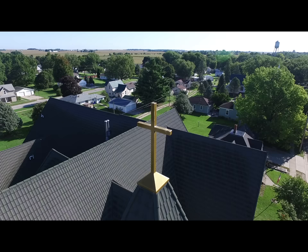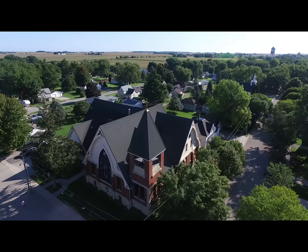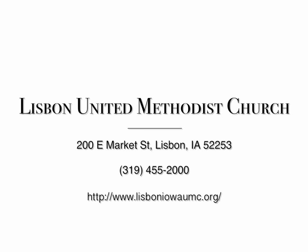We hope that you have enjoyed learning about the history and architecture of the Lisbon Methodist Church. We are dedicated to the restoration and preservation of this church. For more information, or if you're just interested in a personal tour, please contact the church office.